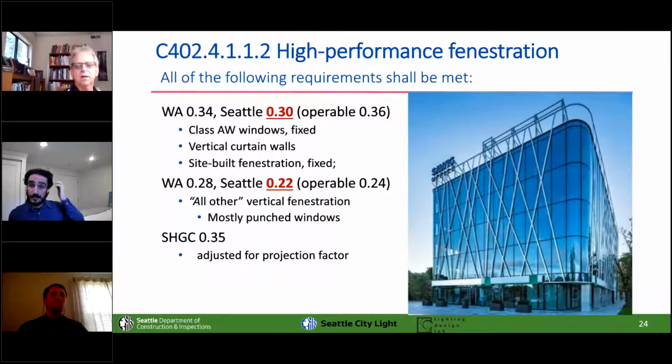Remember that if you want more glazing area, if you want to go to 0.4 as your baseline, that's fine as long as you do this. So in Seattle you're going to go to a U value of 0.3 to meet this for the Class AW and for all the site built types of fenestration, and a 0.22 in Seattle for all other, the punched window openings, and so that's getting to the very high end, right? Yeah, I'll talk a little bit about what it's going to take to get there.